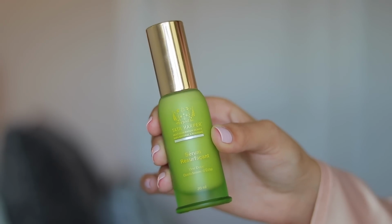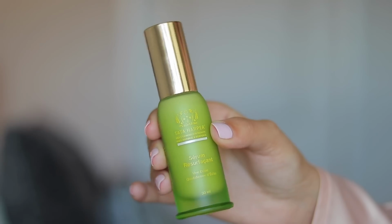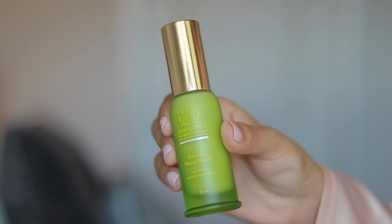And then next, I like to go in with this Tata Harper serum. It's a glow serum, and it's 100% natural and non-toxic. And I just love serums. I just noticed that it really improves the texture of your skin. It improves the darkness of some areas you may have on your skin, and it just helps, you know, giving your skin those natural ingredients that you need for your skin to be nice and healthy.